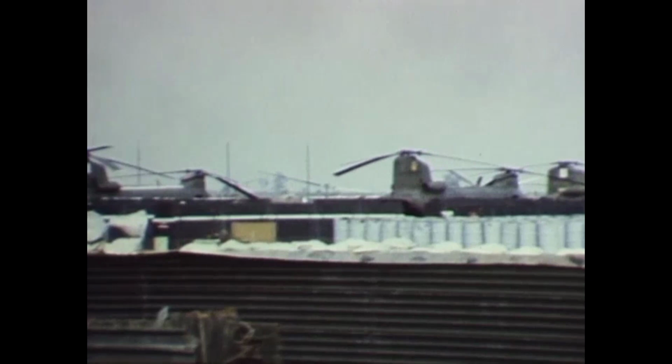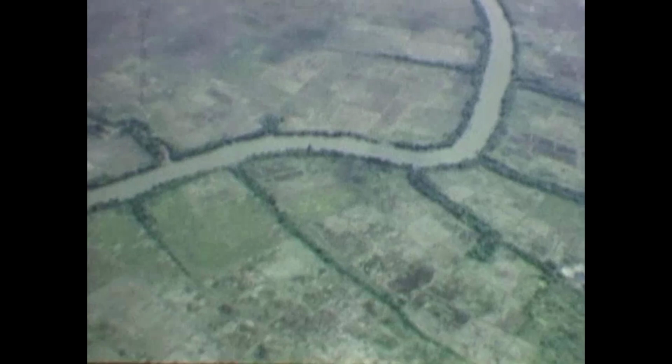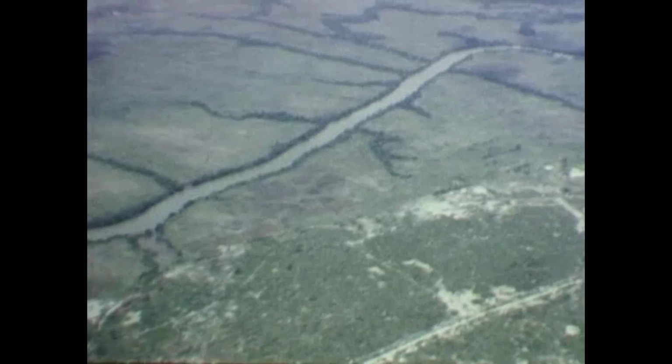So to get some of these pictures, I'm standing on top of what we call revetments, and that's where the helicopter gets parked at night. If you get rockets and mortars, it's supposed to prevent damage to helicopters, hitting the revetment instead of the helicopter. Didn't do much good up at Gucci where they blew them all up, but that's another story.